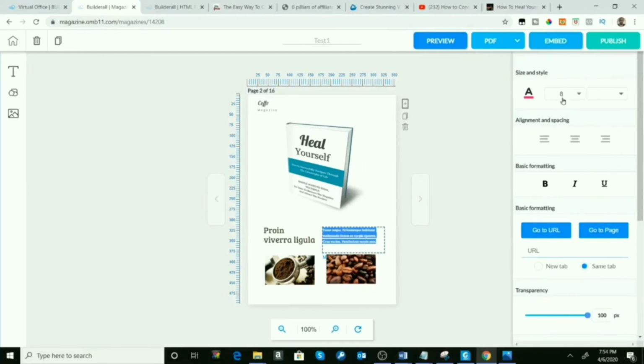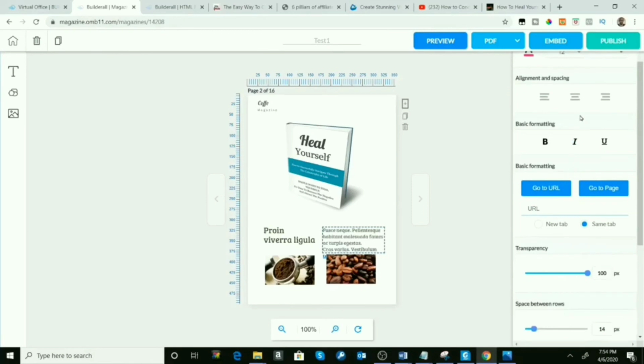So right now it says that the font size is an 8. So we can go in there, raise that up. Let's say we want to make that 12, and you can see how it jumped, and now it's big. And you can make it bold, unbold, italicized, underline, everything that you can do with your more popular website builders.